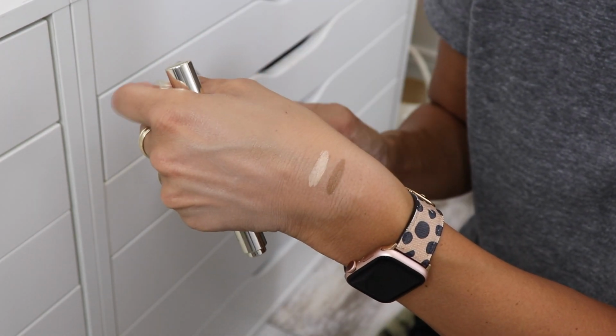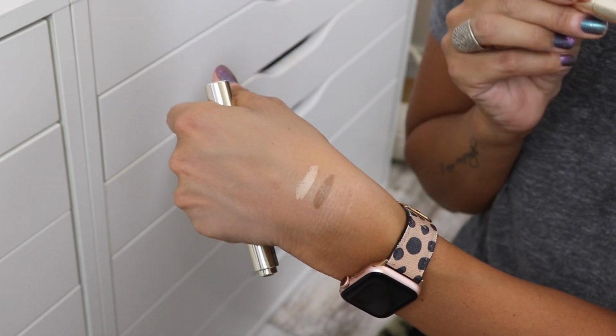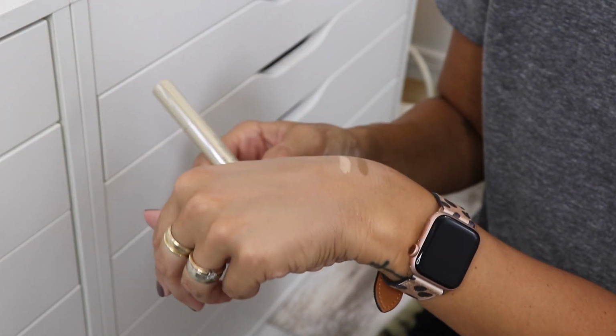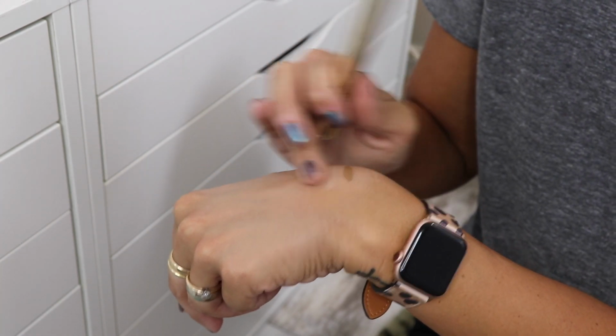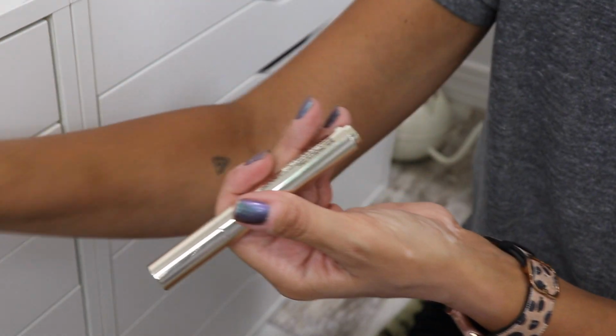I actually think I'm gonna keep Cafe au lait because that's a really good shade. I'm gonna put this up at my vanity to use. This one's actually a good shade too for wintertime. I feel like that's very close to my color. So these were the 2 shades that I needed.